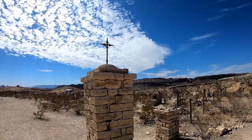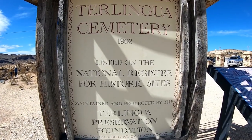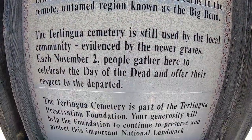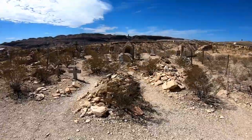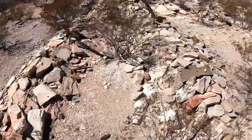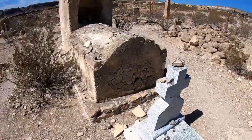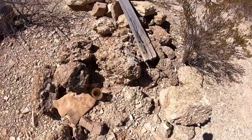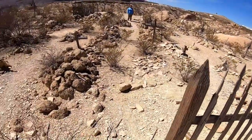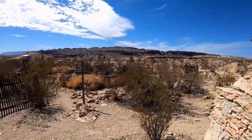Here's the Terlingua Cemetery. Terlingua Cemetery is on the National Register of Historic Places. Old cemetery. The cemetery dates to 1903 and is filled with crosses and monuments honoring the lives of those who passed away in mining accidents or the influenza epidemic from 1918 to 1919.